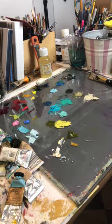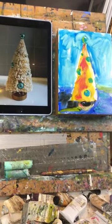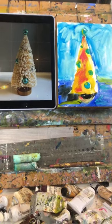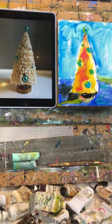Lonnie, look, we're doing a bottle brush tree. Is that what they're called? Put that over there so you can see both. Can you see okay? I hope there's no glare. I'll move this a little bit. Okay. It's up high enough. Nancy says good color. Good.